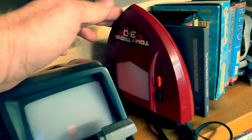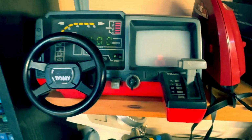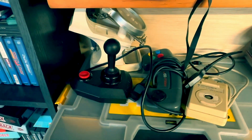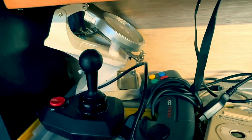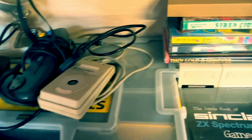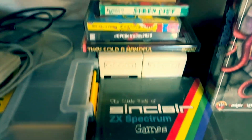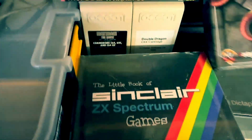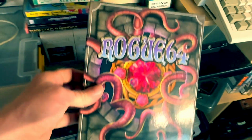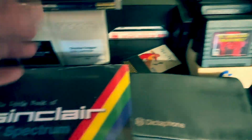You might remember these. Can you remember these Tomy 3D Tomy? Brilliant things, them. Oh, my first ever car. I had to buy back my first ever car. Down here, a couple of joysticks, magnifying glass, but that's for soldering. Got a handy tank mouse. I've got a couple of, so another homebrew game, Rogue 64. But mostly I keep my cartridges here.